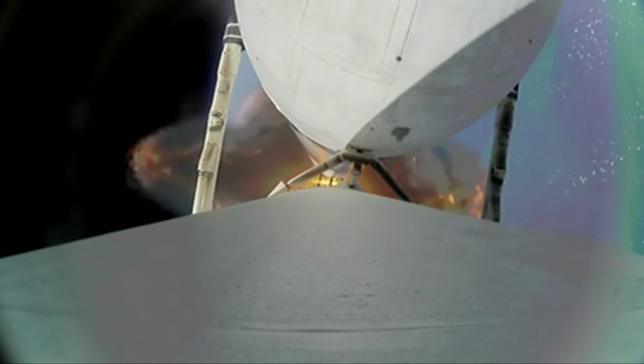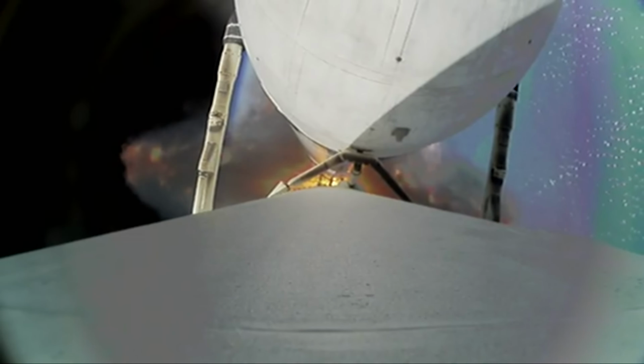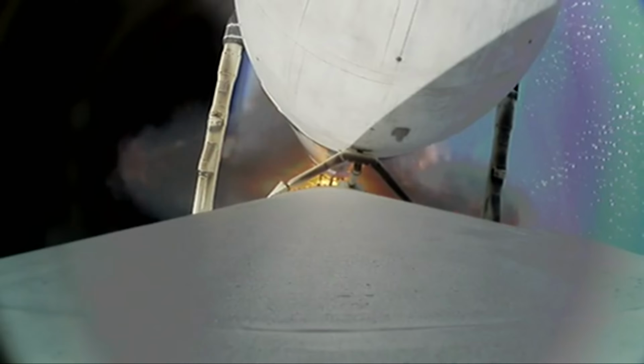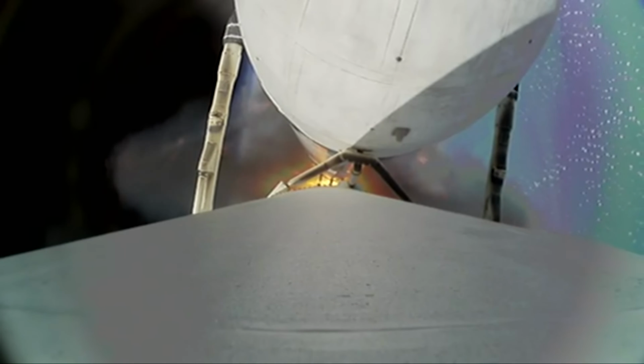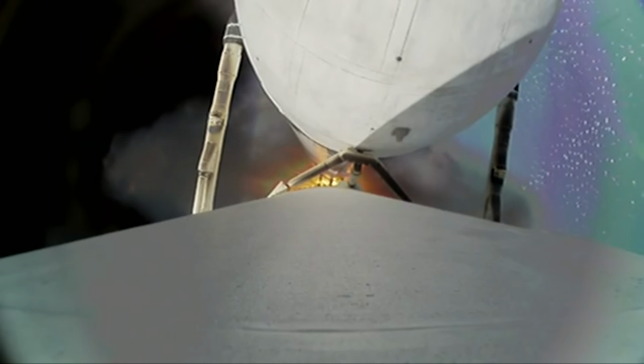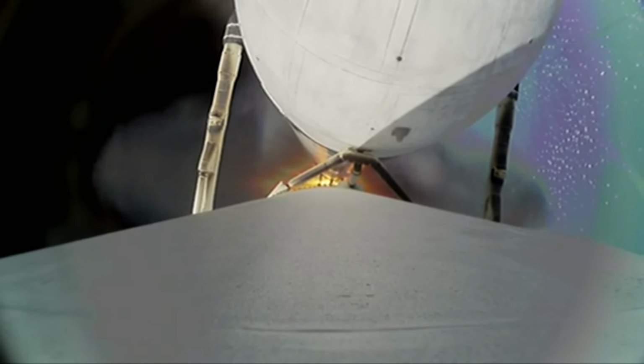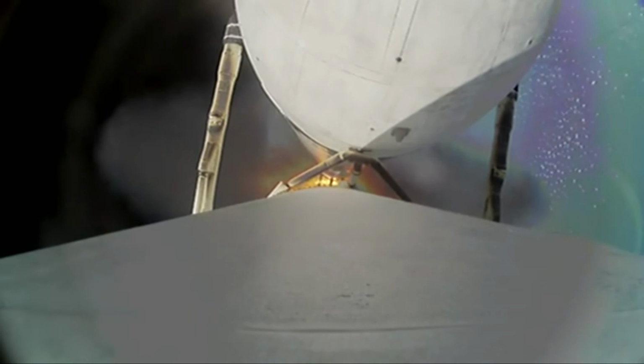Things continue to look good as the vehicle heads down its ascent phase here. All telemetry is looking very nominal for this flight this morning. Falcon Heavy is performing very well. Now we're just about 30 seconds away from separating those side boosters. Their engines will cut off first, then they will separate.